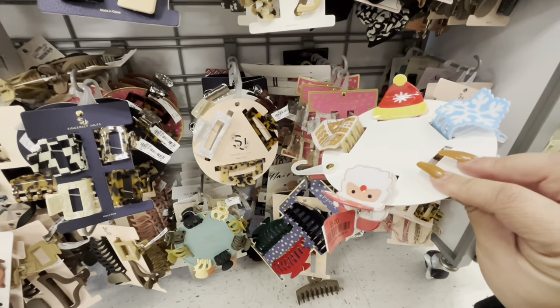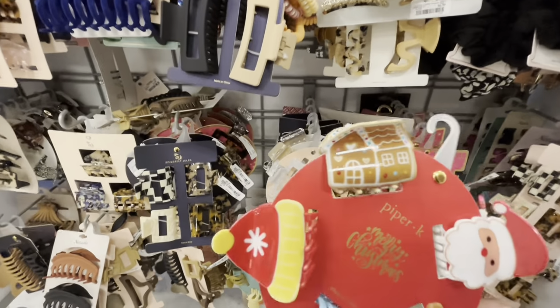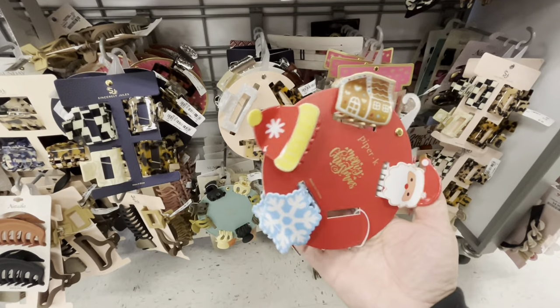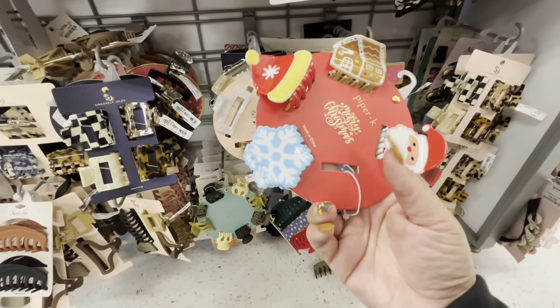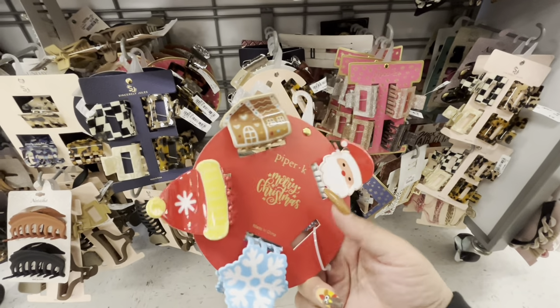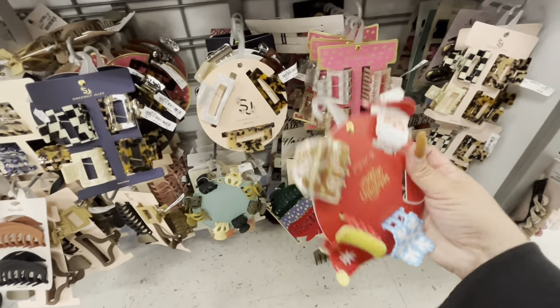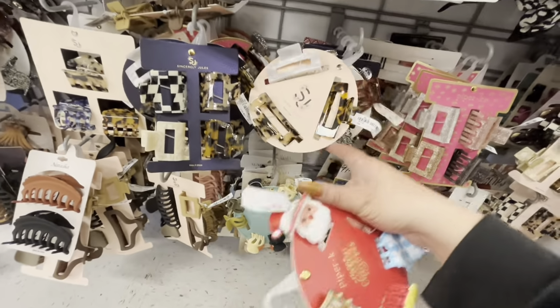It's on clearance now for $5. It's still cute. It brings the gingerbread house. But yeah, that sucks. Well, someone either stole it or it broke, but nah, I think someone took it. Oh man, that's unfortunate. And yeah, I don't see another one. This is what I was looking for.